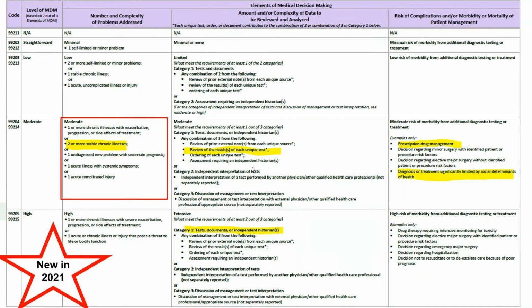They help us define, and we'll talk about a little further down, some of these terms that can sometimes be a little confusing, such as what does a stable chronic illness look like? What does a self-limited disease process look like? Those areas of ambiguity really created challenges for providers when trying to determine what their level of service was. And because of that ambiguity, providers typically did not want to overcode, and so we would see undercoding for things that really maybe could have been coded at a slightly higher level to be reimbursed accurately for the work that was done.